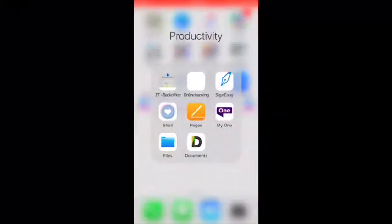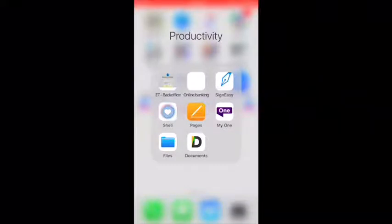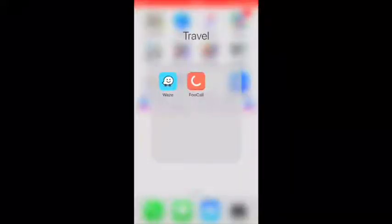Productivity, Sign Easy, I said I love. And then My One is actually my cell phone provider app, so I can pay bills and check how much data I have left. So I like that one. And then I have Apple Pages, so I can do all my documents on there. Settings, I love GIF, I love Bitmoji. Travel, I love both of these apps.